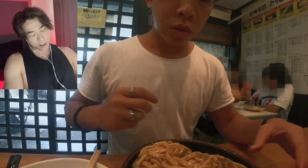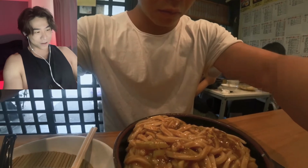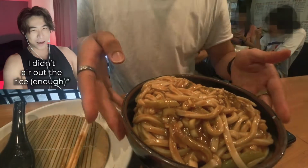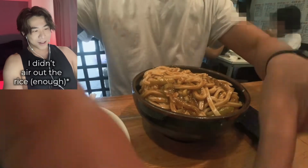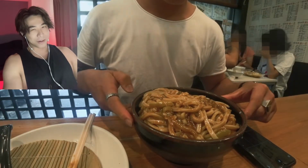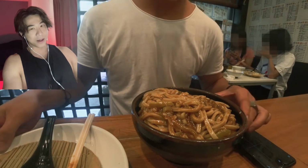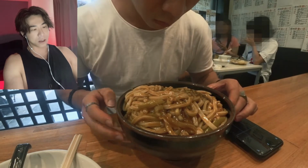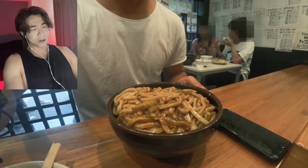Okay, what's going on here? I've finally mixed everything together and I'm using my hands to see how hot the bowl is, because I think I made a mistake and didn't air out the rice. The udon on top was cooling down at a good speed, but the rice at the bottom had nowhere for the heat to escape, so I messed up there. But I think it was all right in the end.